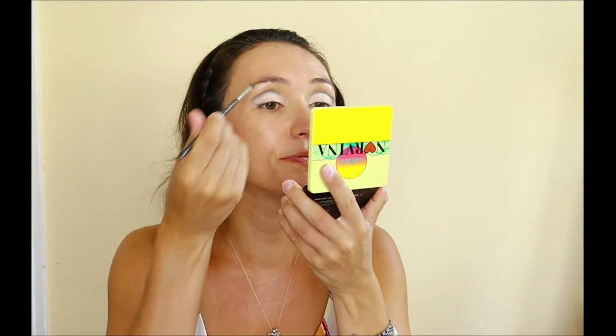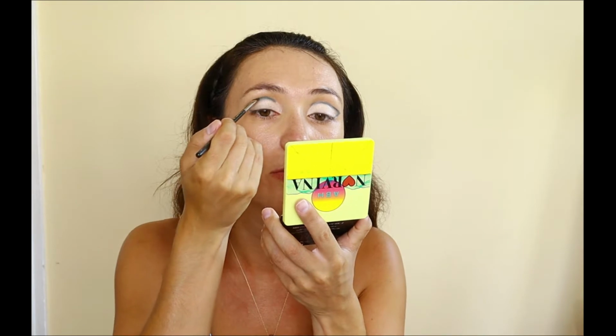Okay. All right, now just to define this line a little bit more, I'm going to go on a MAC 266 angled liner brush, and I'm going to go in with the Nervina Mini Pro Palette Volume 2, and I'm going to take this teal color here, and I'm going to reline that line that I just created from that Kokie liner, and I'm just going to make sure that the line is more precise.